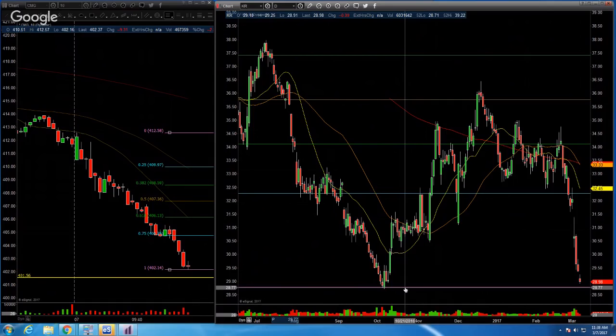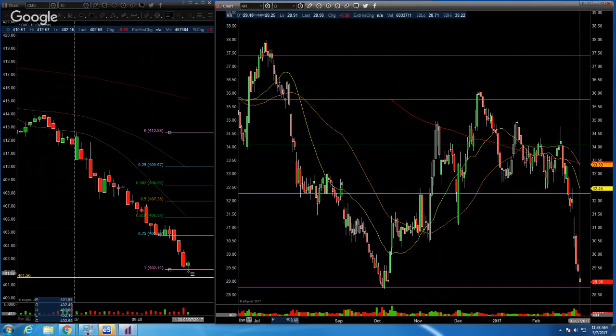So beware. If you're in the Chipotle trade, tighten that stop up. If it does go below the 402 area, we've got to watch the SPY. If the SPY catches a bid, then Chipotle will go up. It is a little bit oversold on the day, so we might get a quick bounce on the markets, even though they're selling off. Just keep an eye on this one.